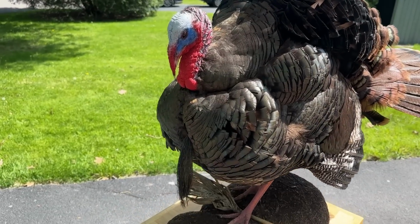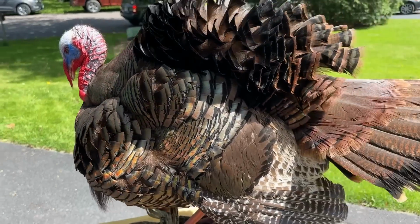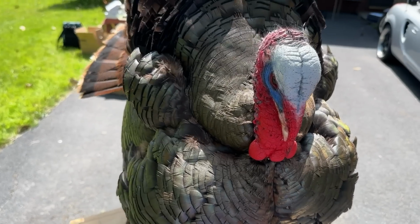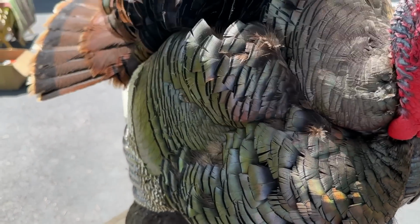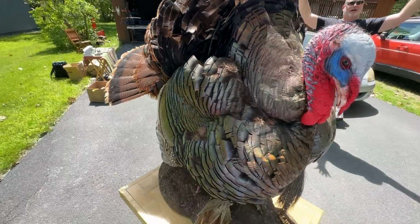But I had seen them ahead of time and looked them up. And the cheapest full strut turkey I could find was $1,500. Oh my gosh. Wow. I went to an auction. They had a bunch of guns and a bunch of taxidermy. But after I bought that, they sold a full-size black bear standing up like this, for $300. Oh my gosh.